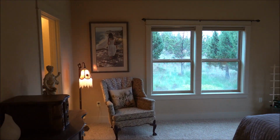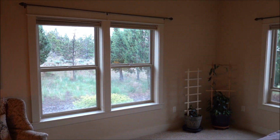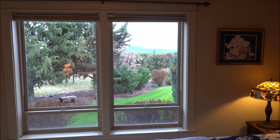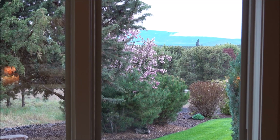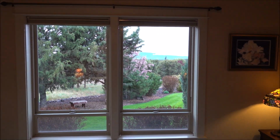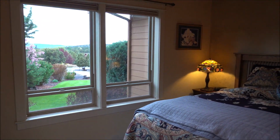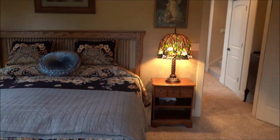The main floor master with a beautiful private view onto some of the natural landscaping and also of the mountains right from your bed. Again, there's Powell Butte and the Cascades peek out to the left of that. This is a king-size bed, fits very comfortably with end tables. There is a ceiling fan.